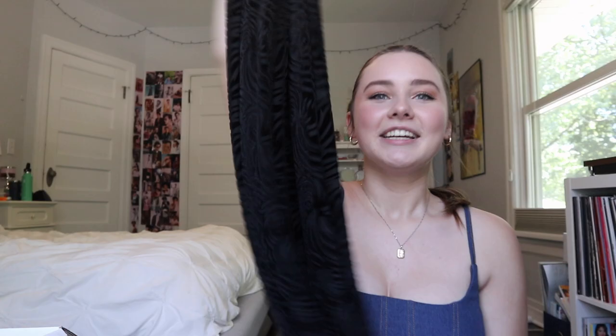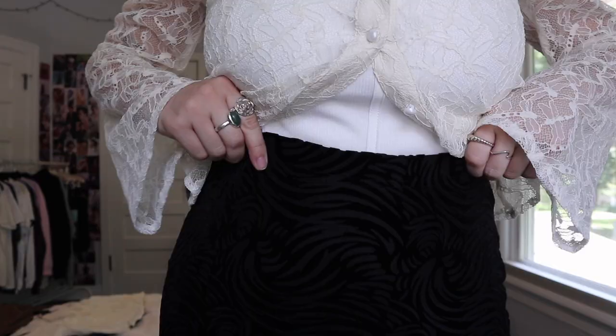And I'm obsessed. So this is the maxi skirt. It's like a velvet material. It has these like swirly, like almost roses on the skirt, but it's so pretty. It fits me perfectly, accentuates my curves, and it's so comfortable. Even though it's black, it's not thick, but it's not thin. I think it's still a great summer essential. You could wear it with like a corset top like this, you know. I'm so excited to wear this this summer, especially with those platform shoes.